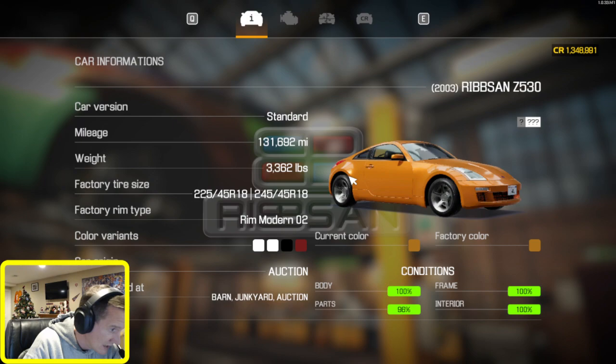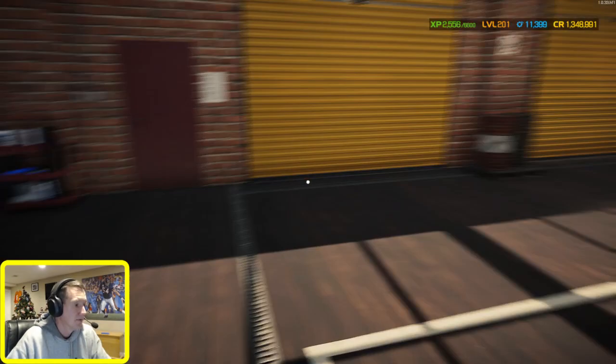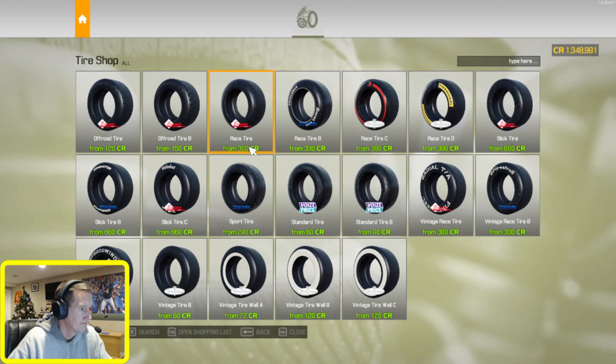We'll keep the 225, 45, 18s in the front, I think. All right, let's buy some tires. We're going to go with the hole shots. So we'll go 18-inch.